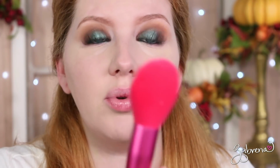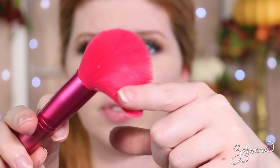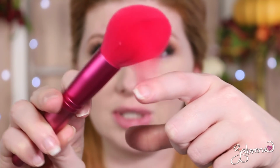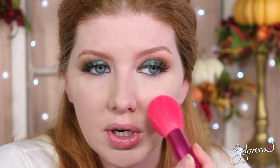Next brush is a pointed powder brush, extremely soft. I can't even begin to communicate to you how soft this brush is. It's like a bunny tail. That's what it feels like. But no bunnies were harmed in the making of this brush. Taking my CoverGirl Clean Matte powder, I am going to set my face with this brush.